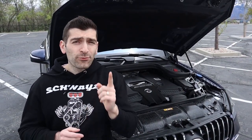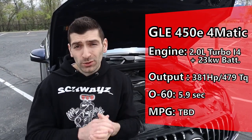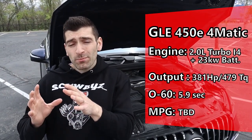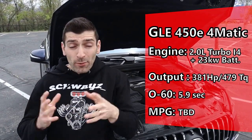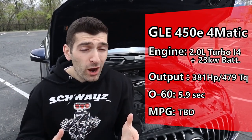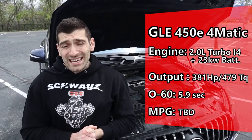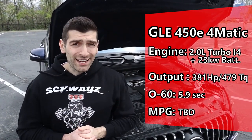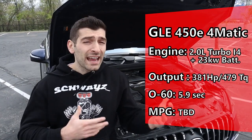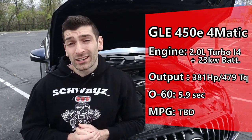Now, a new powertrain for 2024 is actually a plug-in hybrid. It's called the GLE 450E, and that one comes with a 2-liter turbocharged 4-cylinder paired with a 23.3 kilowatt battery, and that one produces about 381 horsepower and a whopping 479 pound-feet of torque. 0 to 60 for the 450E is estimated at 5.9 seconds, but you do have some of that day-to-day driving on electric power, which is a big advantage, especially as we head into an electric future.